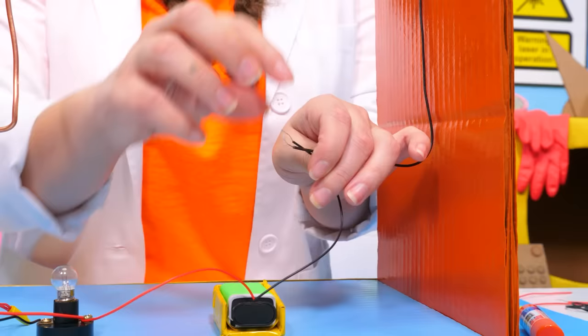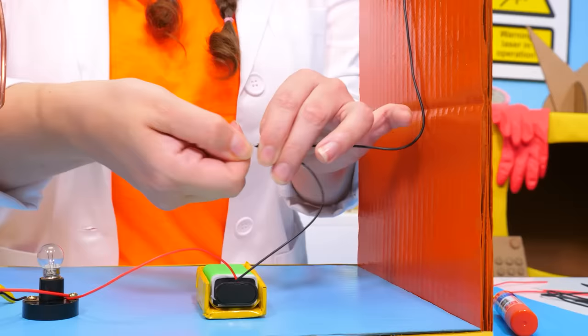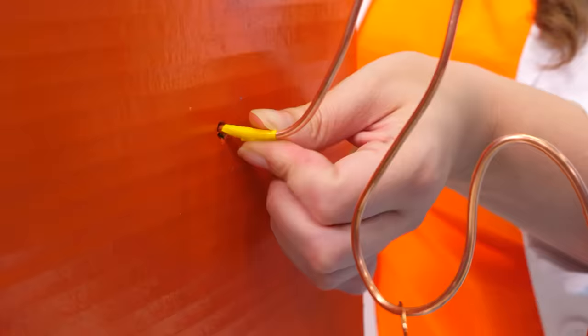So we are going to twist and twist and twist some more and make sure that connection is nice and secure. We're gonna use more electrical tape to wrap around the beginning of our coil. This will allow for a break in the circuit and the start of our game. Ta-da! Now for my favorite part, decorations.